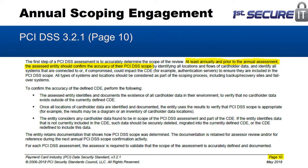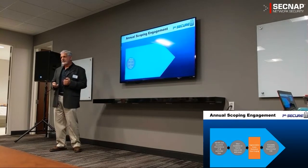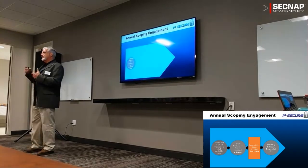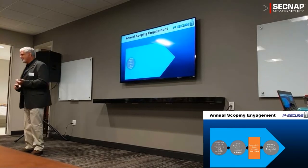Okay, so let's talk about scoping. The very first thing you do in a scoping engagement is you identify and document the existence of all cardholder data. How is it accepted in your organization? Do you have it in electronic form? Do you have it in paper form? What are your processes for disposal? What are your processes for retention?